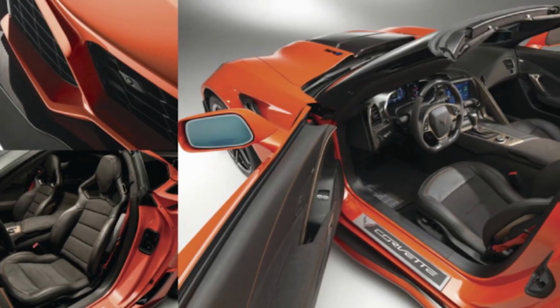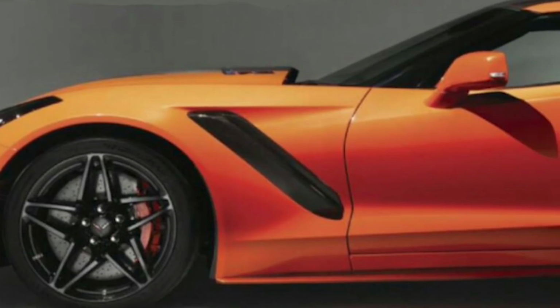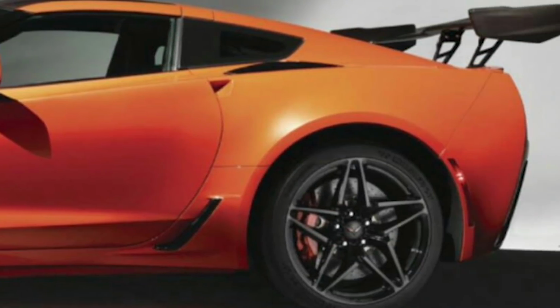I can't wait to see it on the track. I can't wait to hear it and to know more about it. All enthusiasts should be pretty excited that the ZR1 is confirmed. It's coming out, and we know the specs, and it's really cool to know what it is. And that's pretty cool with the American muscle side.